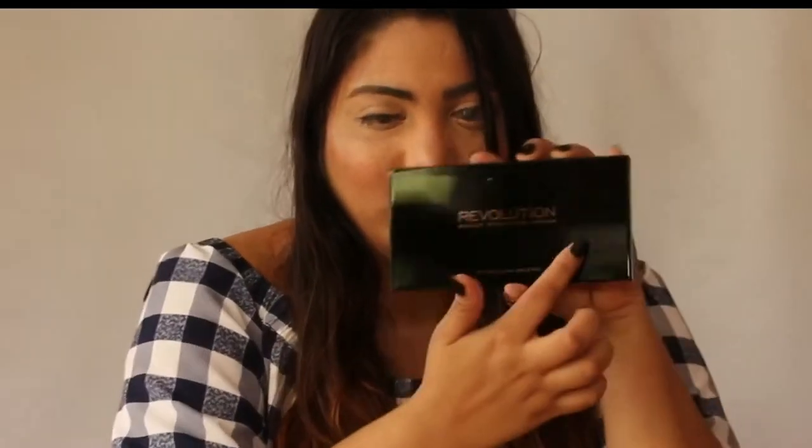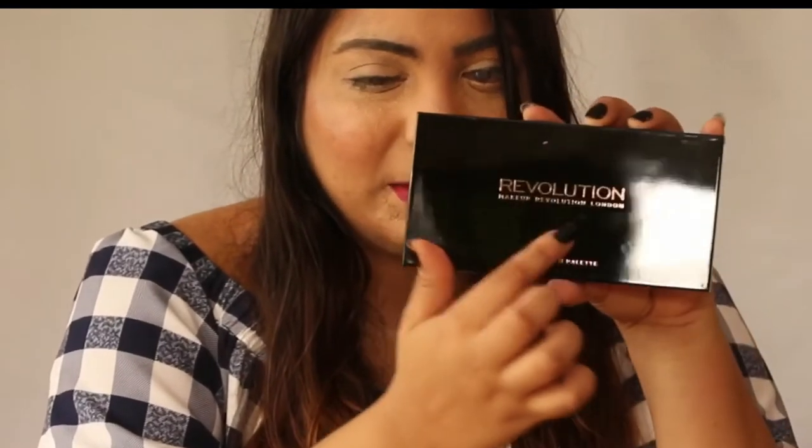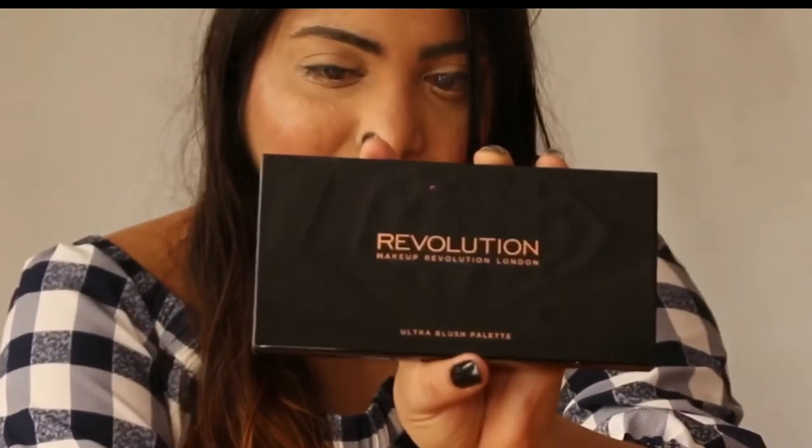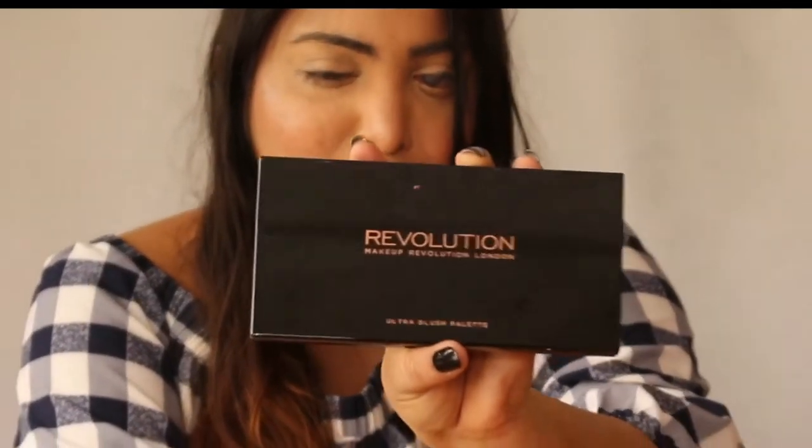Let's open it. So I really like their packaging styles, like black with this gold emboss in it. I think it's like a rose gold emboss. I'm not sure if the camera can catch the color exactly. Okay, let's move on to it.